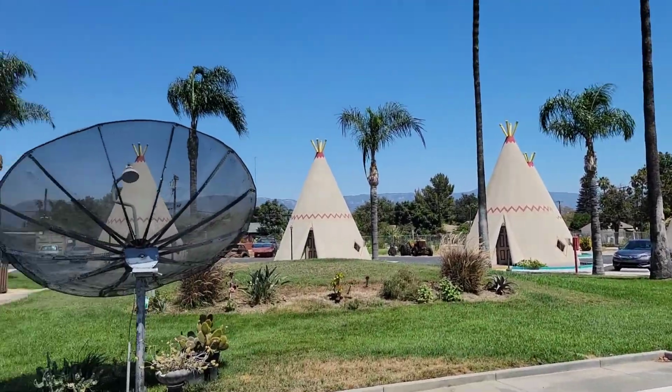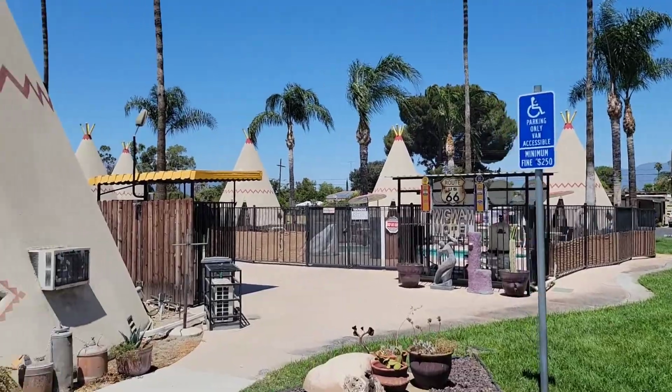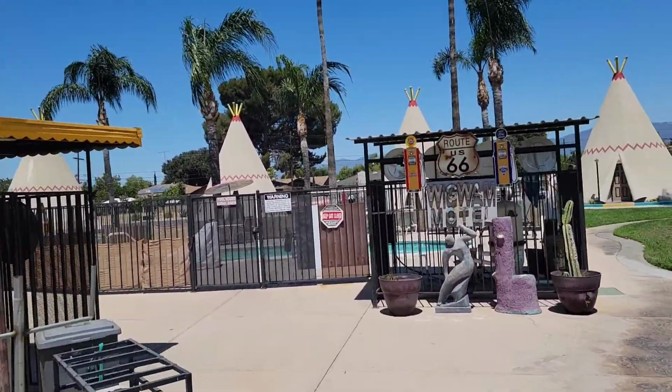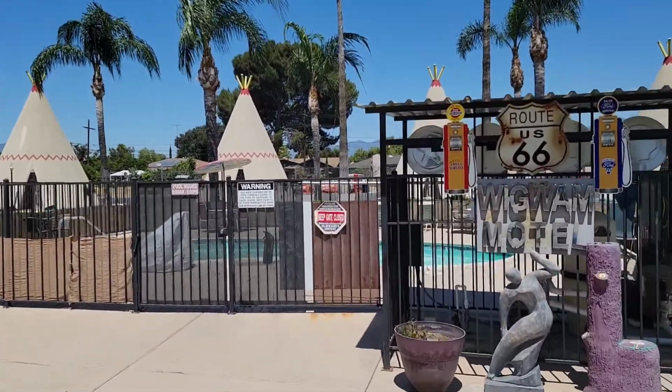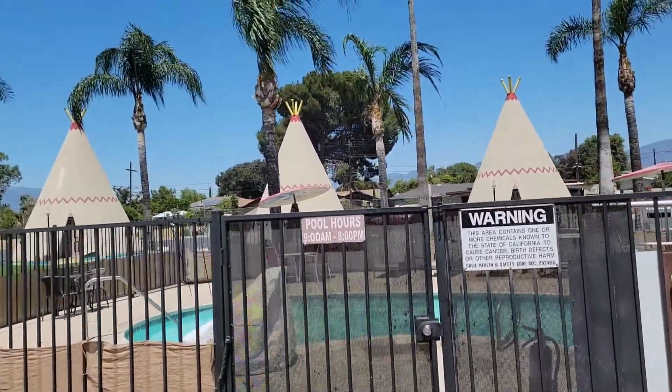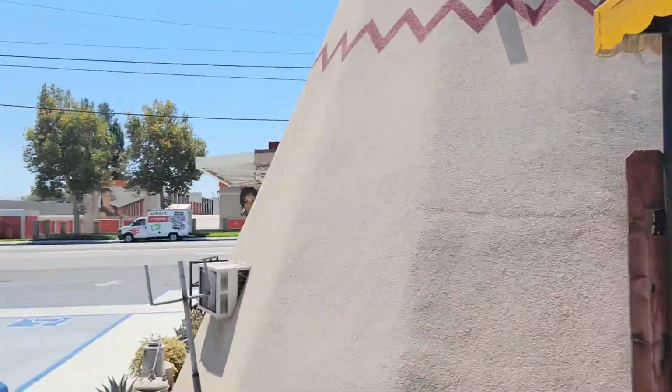But they have done a really beautiful job here for the wigwam. And there's a pool, and it's really hot today. It's probably in the hundreds, so guests can use the pool. There's a pool in the back. I don't think the one in Holbrook had a pool, and then there's more wigwams there. I think there's a total of 19 or 20 here in San Bernardino.